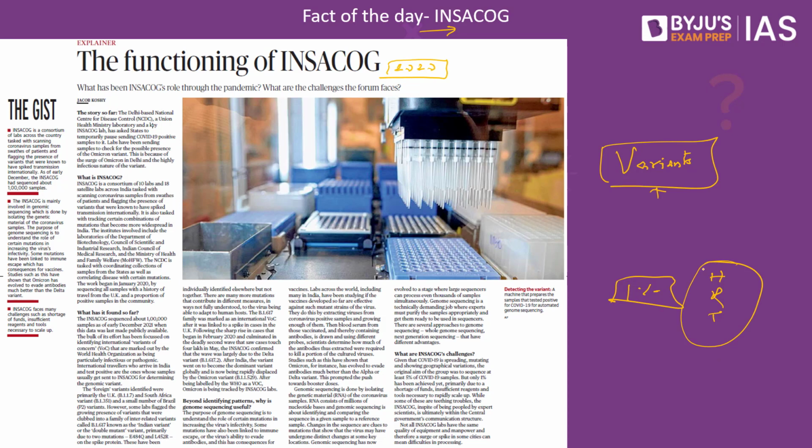Added to this, the quality of equipment and the manpower is not able to meet the demand because there is a surge in the cases, but we do not have enough resources when it comes to the execution, which is why the sequencing, which was initially mandated for 5% of the COVID-19 samples, is still stuck at 1%. This happens to be the major challenge when it comes to the actual implementation of the genome sequencing.